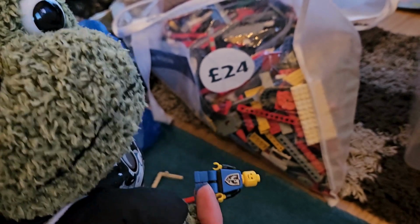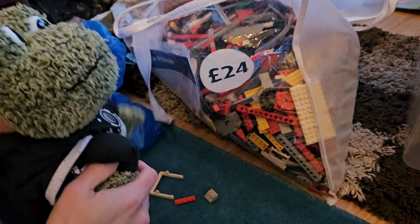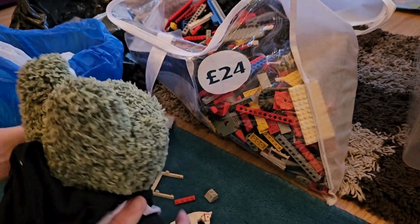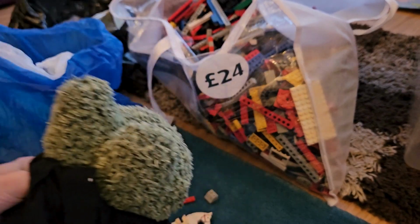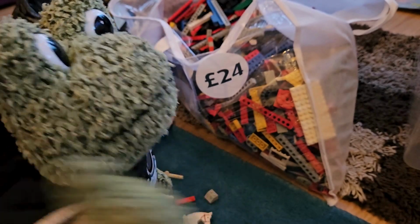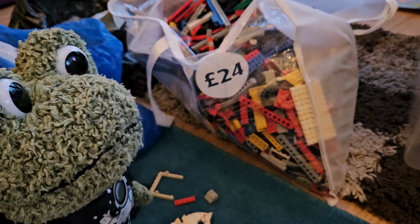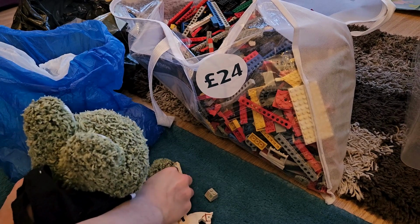So we know that we've got some castle bits in here. Horses. More castle stuff. There are some castle walls. There's one there, castle wall. So there's some good stuff in here, but there is a lot of Technic. We don't like Technic, but other people do, and it sells. So if we're going to resell, we've got to do it. Not the best, but we've got to go with what's happening.